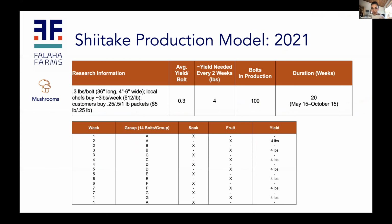Just to give you a sense of the production model that I'm working with, based on last year's research, in terms of the bolts that I had, my average yield is around 3.3 pounds per bolt per soak. And when I say soak, I mean when you force fruit it. This is not just, like now in spring, we've had a lot of rain, so this is very purposeful fruiting, or forced fruiting. When I was doing my research, I also realized in terms of the wholesale price versus retail price, chefs will buy around 3 pounds a week and they'll pay $12 a pound.